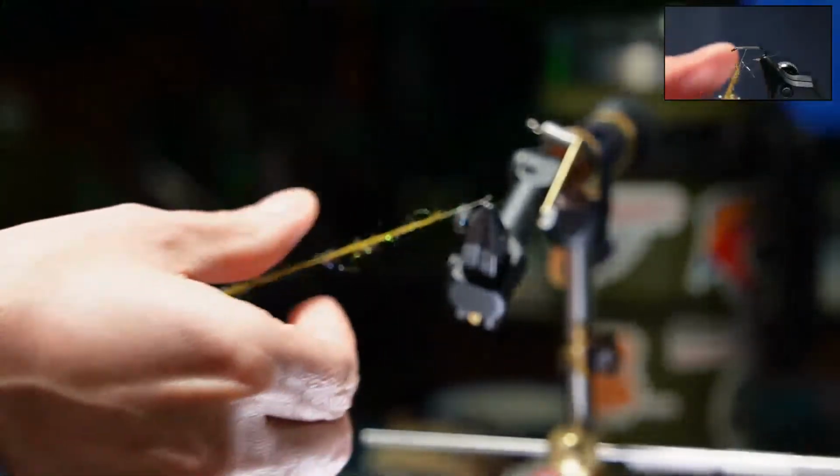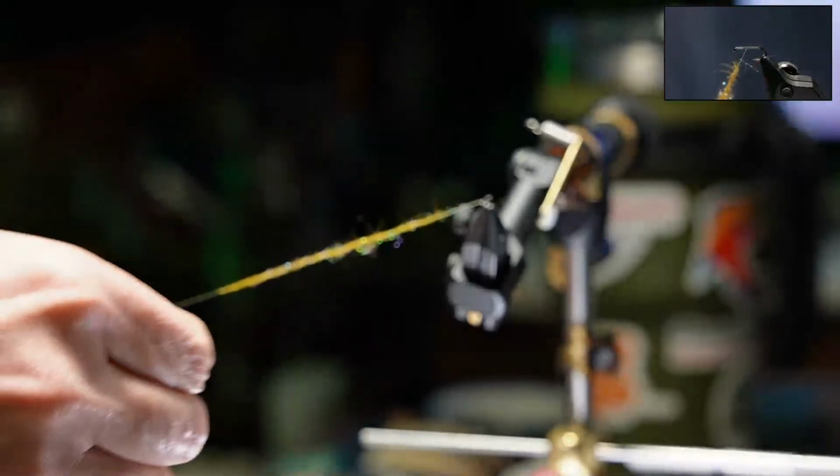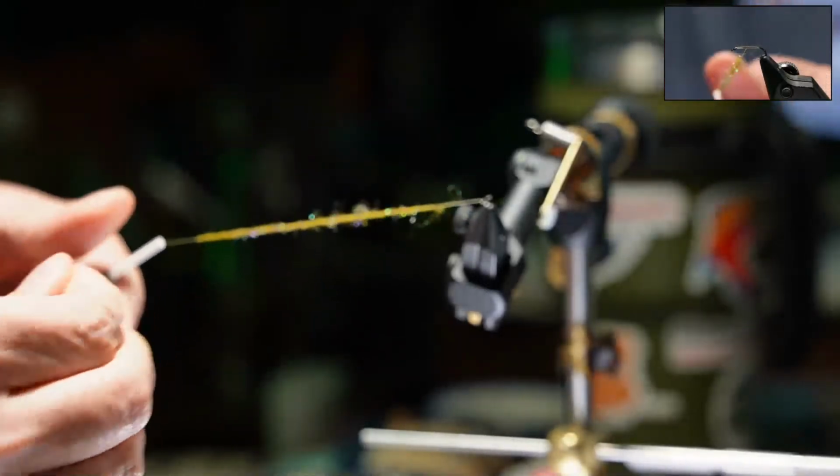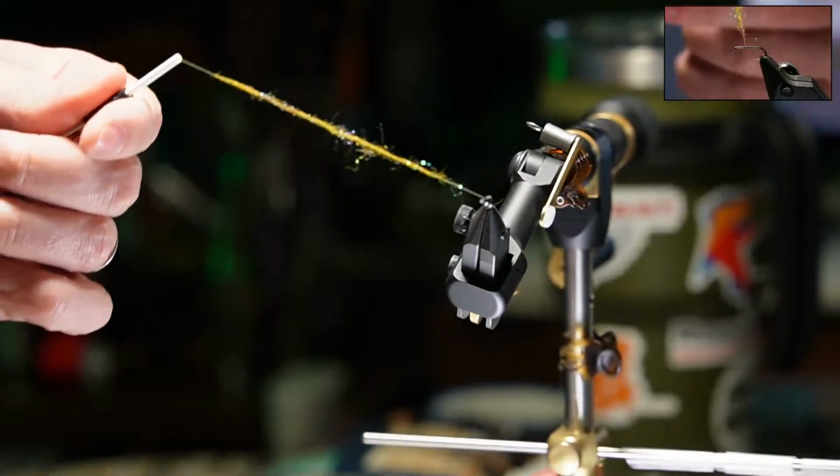So we're not mixing anything, but I'm just pushing the dubbing together. So we're not mixing it. I'm just, see how now it's kind of like got a sparkle to it. Hey, I like that angle right there. That's good.